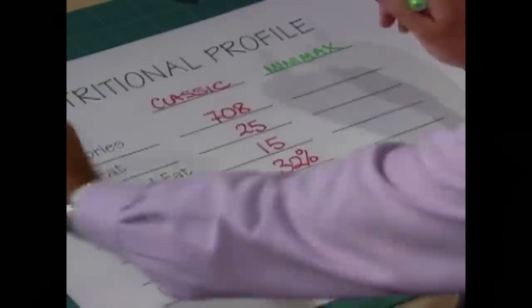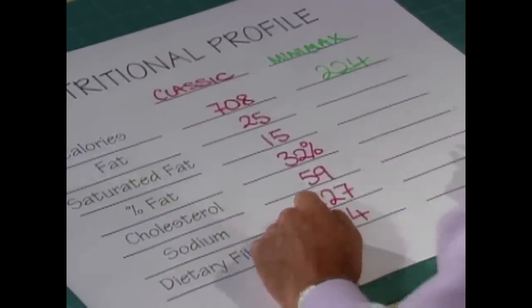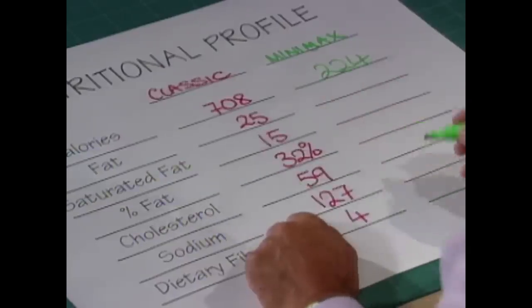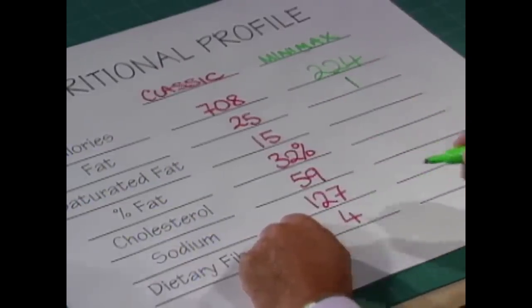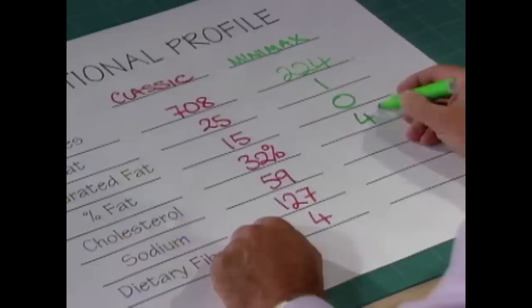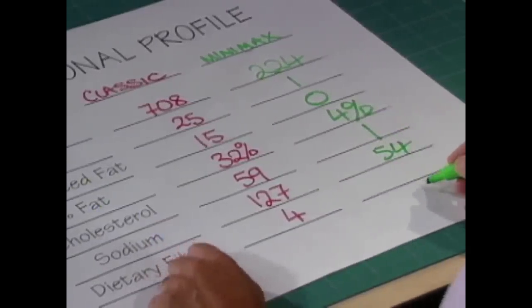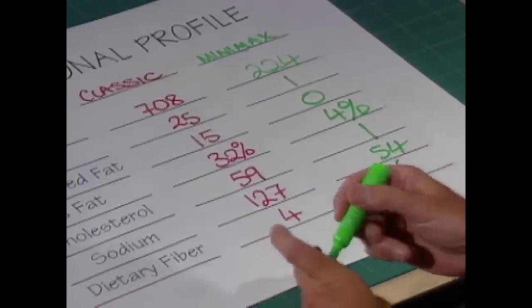Now, let me show you the difference, if you'd like to see that there's a real difference here. Okay, 708 calories drops down to 224. And then fat, 25 grams of fat here, 1 gram of fat. Now, this is for dessert time, you guys. Saturated fat, absolutely zero. The percentage of the calories that come from fat, whereas 32 here, are only 4% in this dish, which is fun. Cholesterol, which used to be 59, it's not too bad really, is down to only 1, which is good, of course. Sodium is just 54, so no real problem there. Dietary fiber is up to 6, which is excellent.